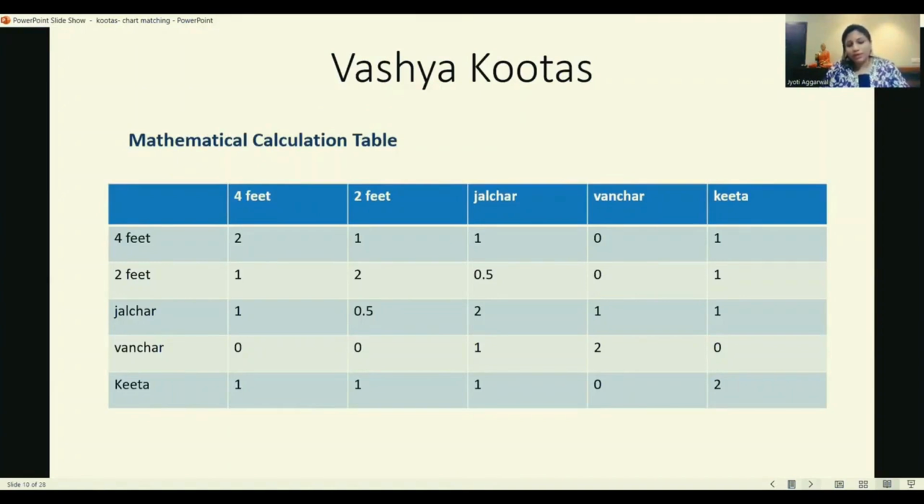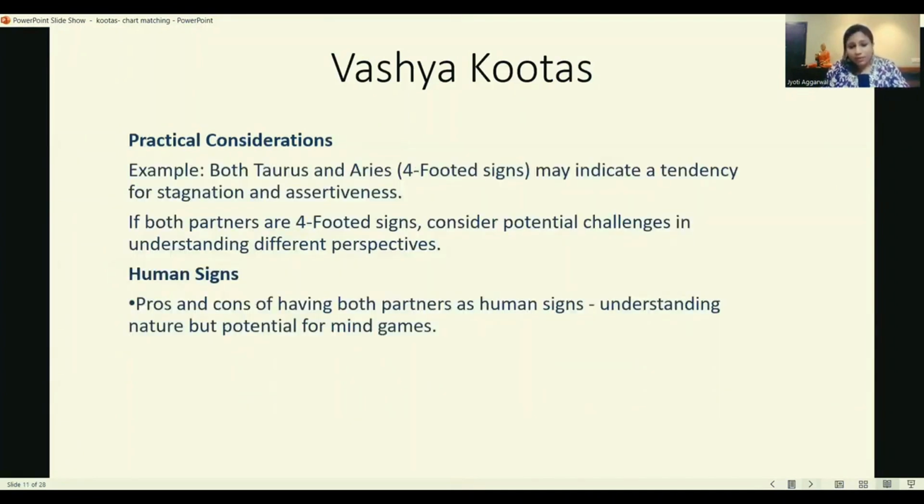Basically, if we look at the table, wild animals are one category that mostly gets 0 marks. To understand how this deficiency arises, if a 4-footed being is marrying another 4-footed being, they will get full 2 marks. If it's a 4-footed being marrying a 2-footed being, they will get 1 mark. If a 4-footed being is marrying an aquatic being, they will get 1 mark. If a 4-footed being is marrying an insect, they will get 0 marks.